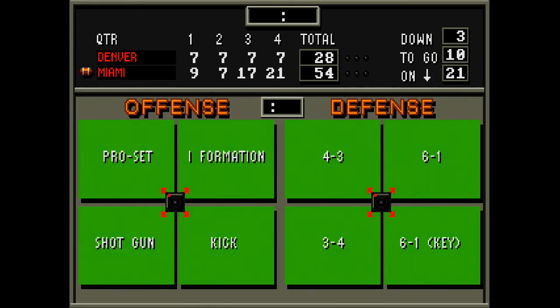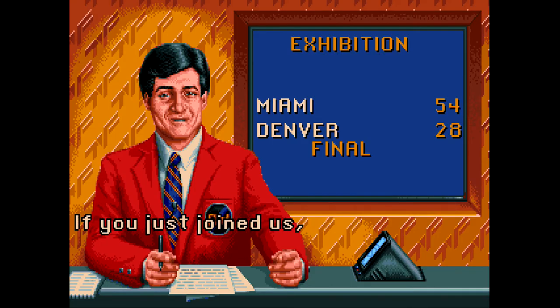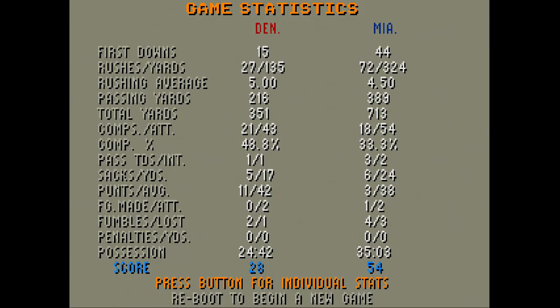And there it is. Victory, 54-28. Wow. Well, at least I give you a lot of points. That's one thing. Maybe I didn't give you great realism. Here we go. Demolished. Yeah. That's the movie. Rocket Ranger. Another classic Cinemaware game. Wow.